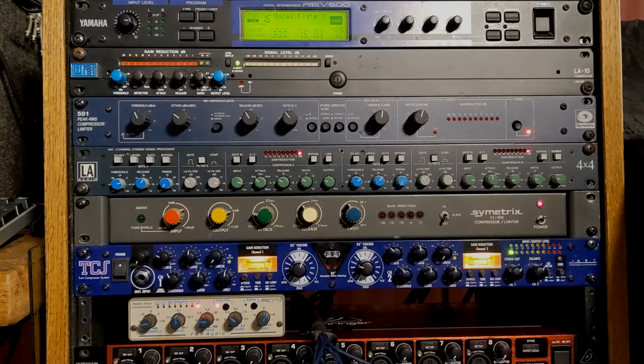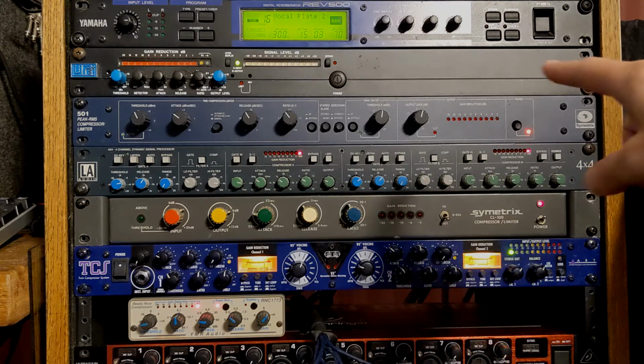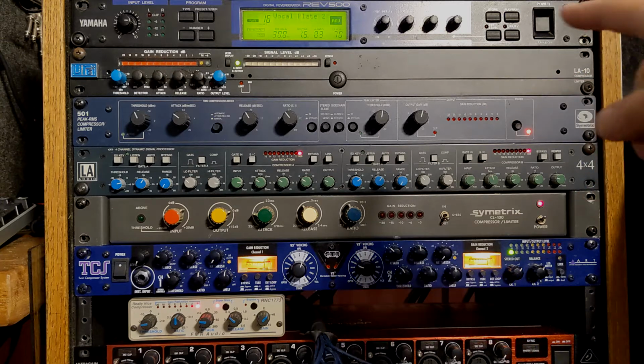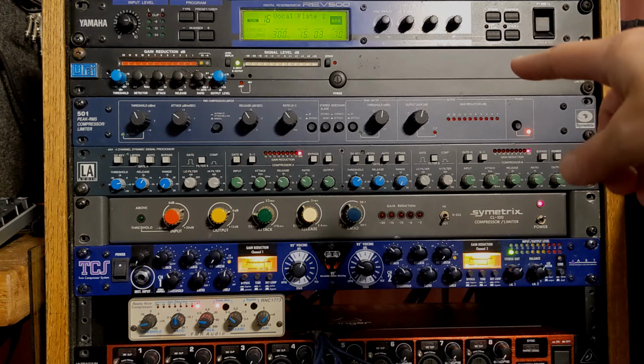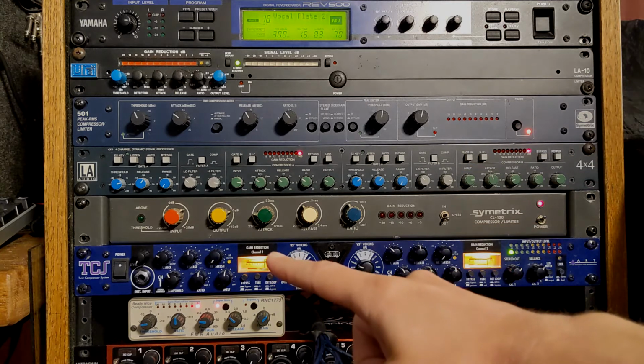I think I messed up during the mixing portion of this video and said that I had the LA Audio 4x4 on kick and snare. Actually, it's just the kick, the left side of the LA Audio 4x4 is the kick drum. The snare is the Symmetrix 501. Yuri LA10, that's what I have on bass guitars, the LA10. And of course, the Art TCS.